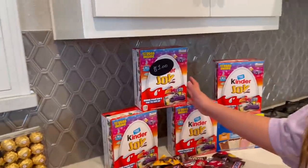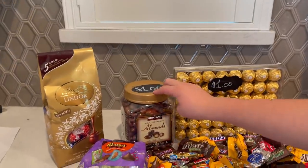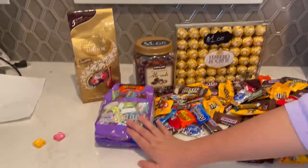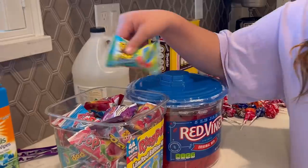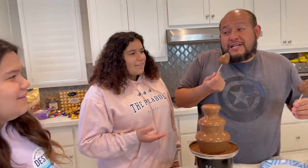And we have Kinder Joy. And we have Ferrero Rocher. Am I saying that right? Yeah. Chocolate milk almonds, Lindor truffles, and we have some Easter candies already. And then over here we have some lollipops. We haven't had these in forever. Tootsie Pops. We have Red Vines and Ring Pops. I can't forget. I have to taste the quality.